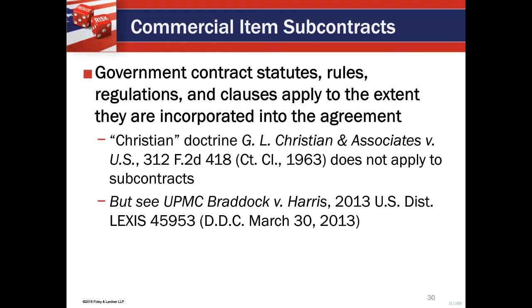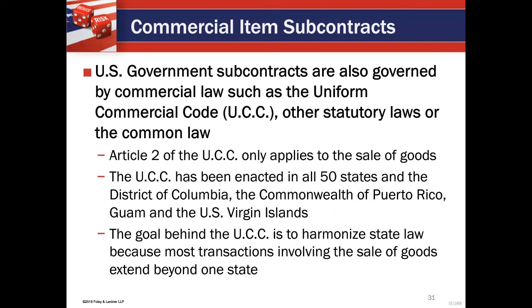So it's important to know for your subcontracts, if it's in there, you could be held to comply with it, even if technically it shouldn't apply to you. And vice versa, if it's left out, you have an argument that it doesn't apply. As I mentioned, subcontracts are also governed by commercial law. The Uniform Commercial Code, Article 2, only applies to the sale of goods, so other statutory laws and common law will apply to the sale of services. And it's important to have knowledge of what the FAR clauses are, to read them harmoniously with the commercial terms and conditions that are getting flowed down to you from your customer.